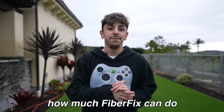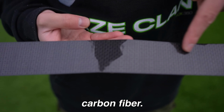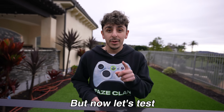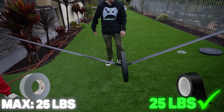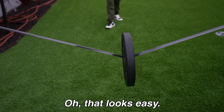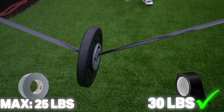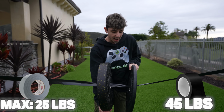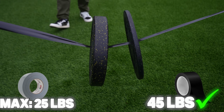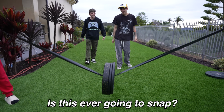Let's see how much Fiber Fix can do. All right, here we have the Fiber Fix. As you can see, it looks like carbon fiber. I like the design of it, but now let's test the strength. All right, we're starting with 25. Oh, that looks easy. That's light work. 30. 35 pounds. 45. 55 pounds. Is this ever gonna snap?